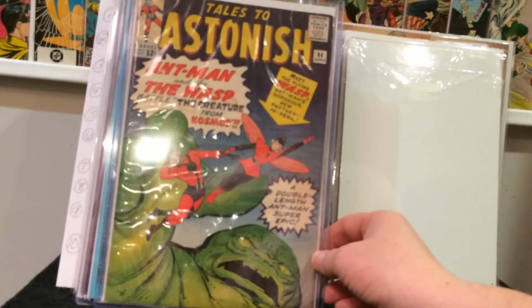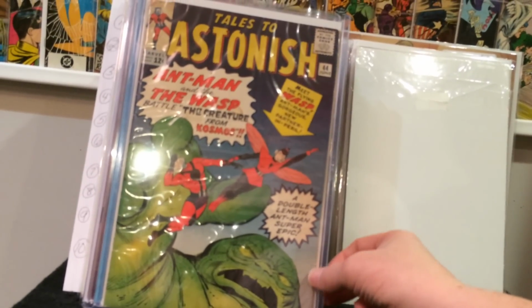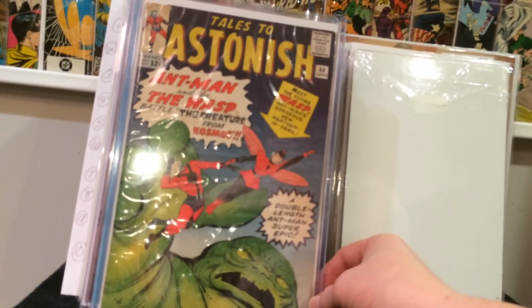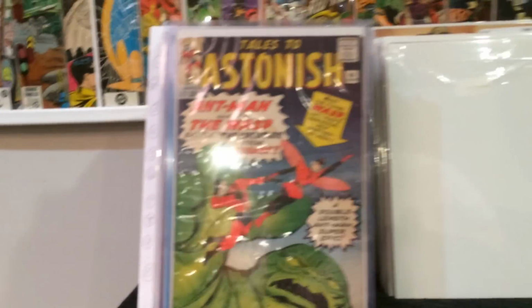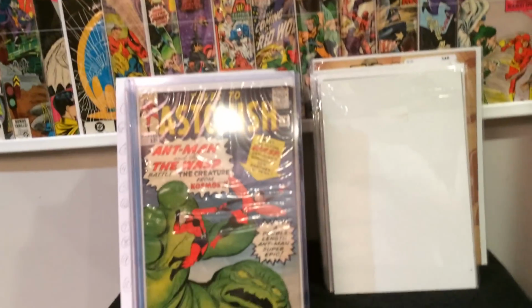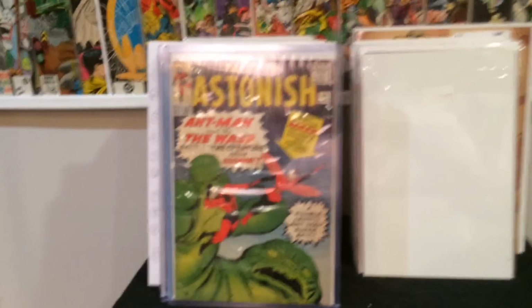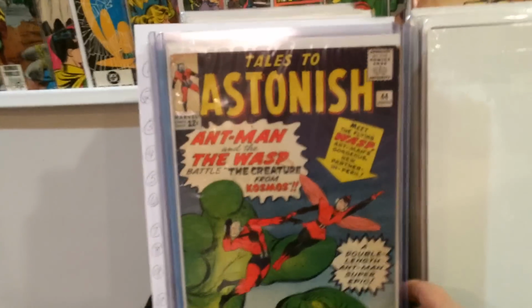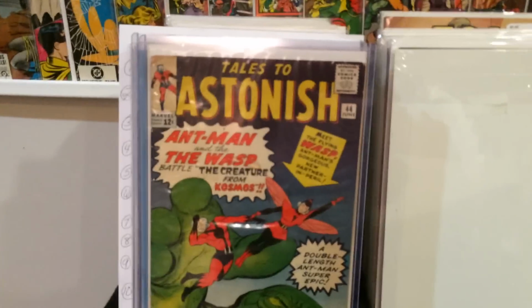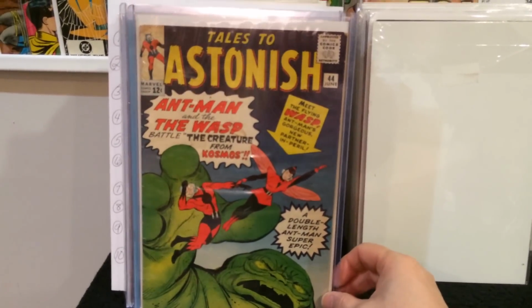Tales to Astonish, number 44. And, you know, if these books were in pristine condition, I would start trying to submit as many of these books as possible. But a lot of the books in my collection are not in the greatest of shape. I'm trying to see if I can cut down on some of this glare. So we got Tales to Astonish 44. This is the first appearance of Wasp.